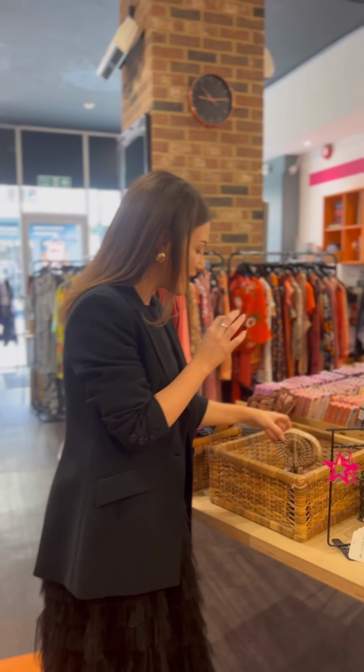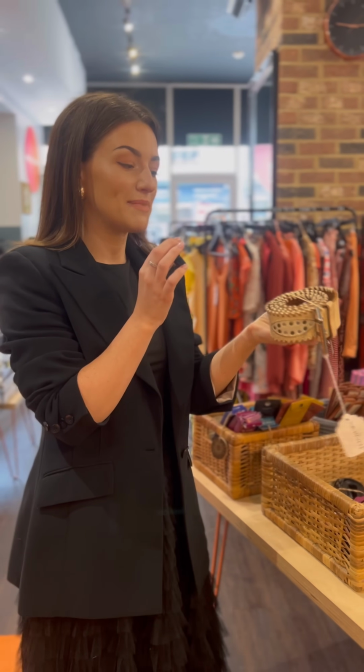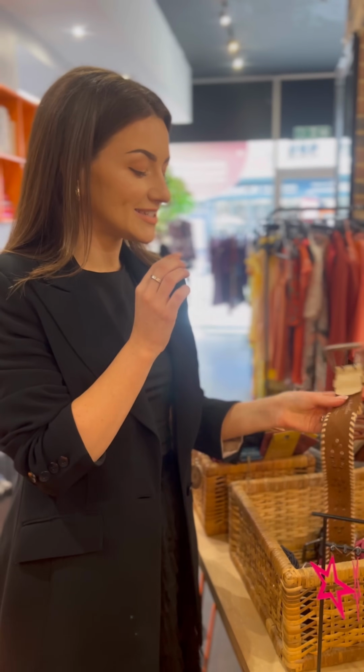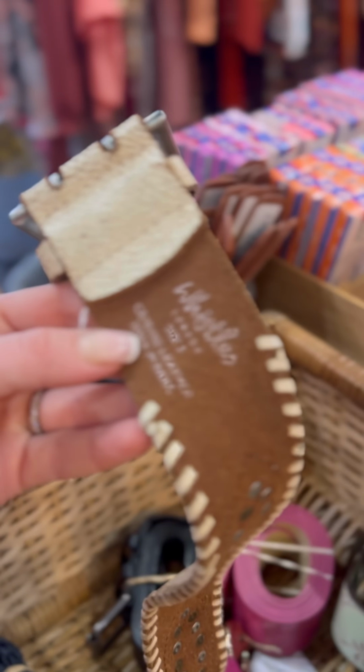Another section that I love to look at is the belts and accessories section. I'm quite picky with my belts. I like a good leather belt. And in here, there's a couple of belts. One thing I always look for is a leather belt, and they're very easy to spot. Usually they'll have a little piece of writing on the inside of the belt that says genuine leather. I've picked one out here just because it feels like it could be leather. So let me have a look and see if it is. So you can see it's a Whistles belt, and on the inside of it it just says genuine leather.